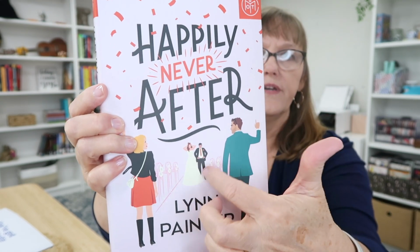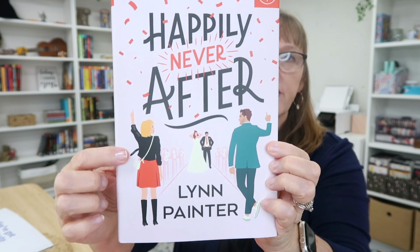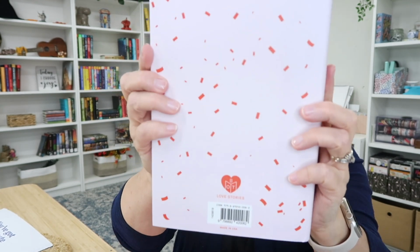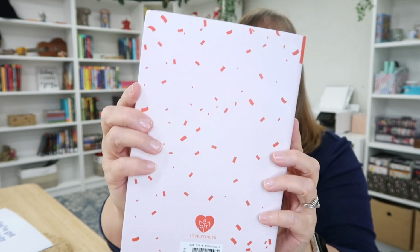So we have these two here. We have a bride and a groom. Looks like they're objecting to that wedding, right? That's kind of what this will be about. There's the spine, and here is the back with all the fun confetti.